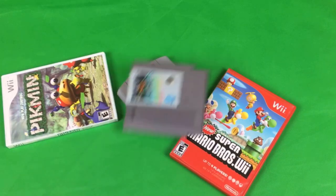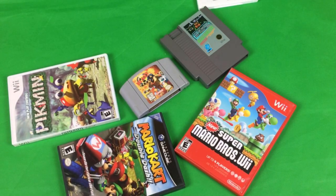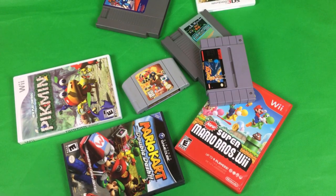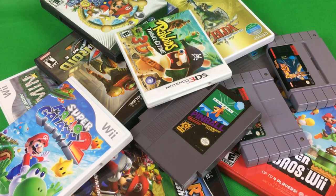The point I'm trying to make here is that I like owning these cartridges and DVDs. In fact, I'd say amassing a collection of this plastic is almost as fun as playing the games themselves. But at the end of the day, you need a place to put all this junk. And that's where nerds like me get all giddy about organizing our games.